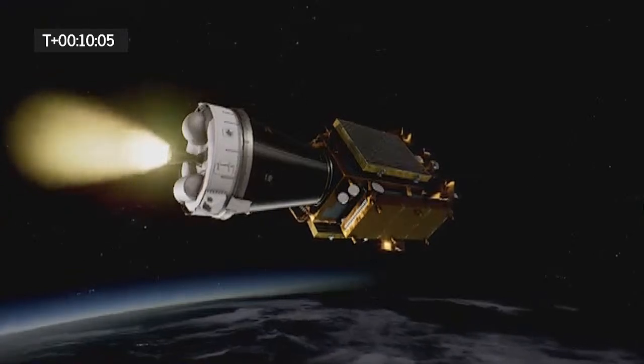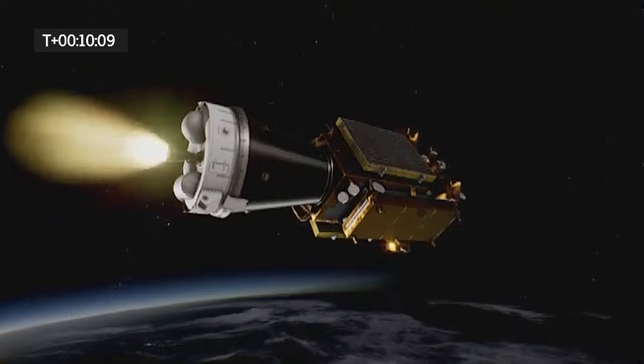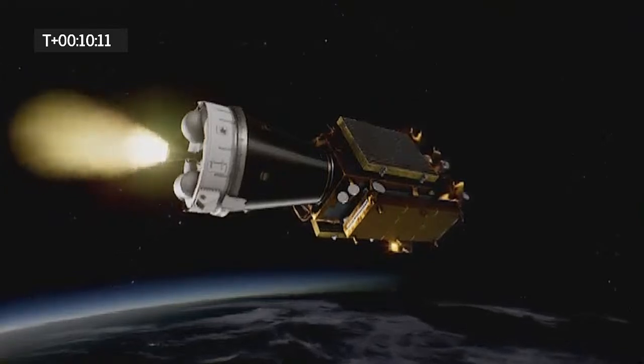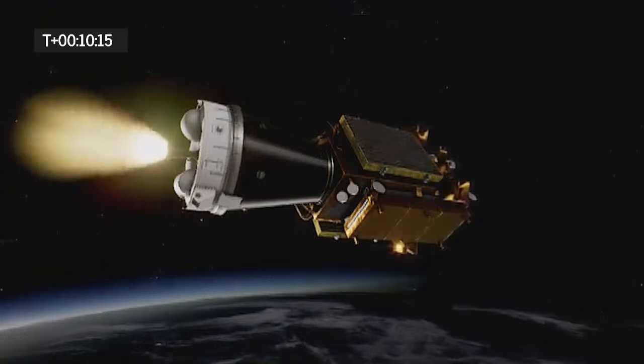Yep, good luck. And the Sentinel-1 family is very interesting because they've really raised the bar for spaceborne radar. And Thales Alenia Space, I know, are real experts in this.